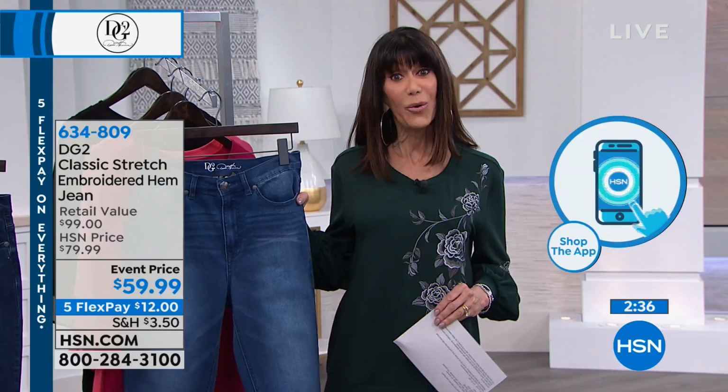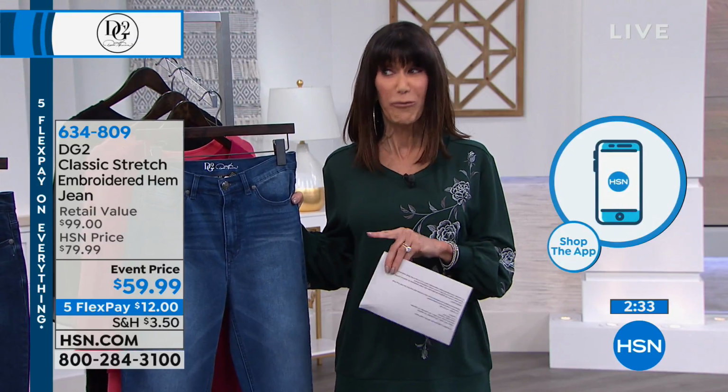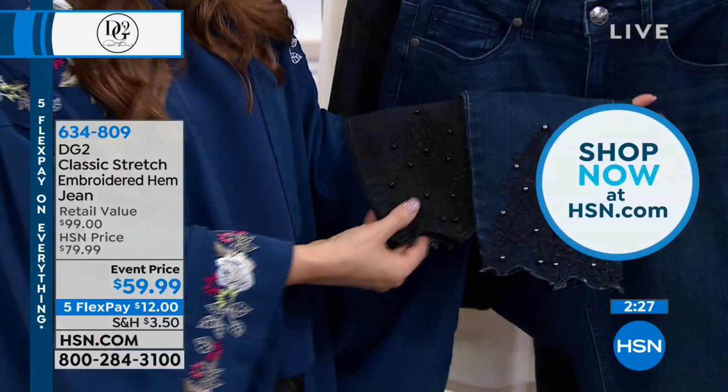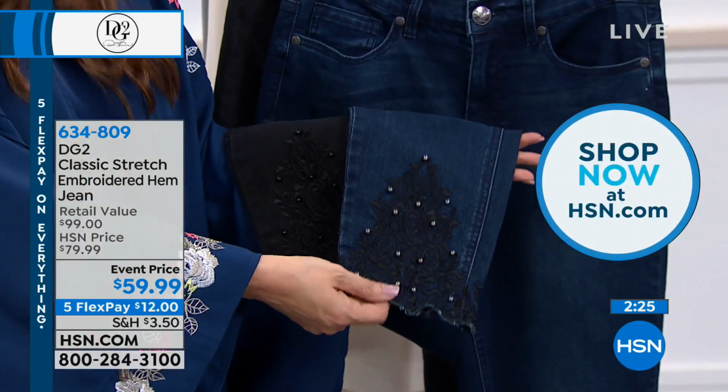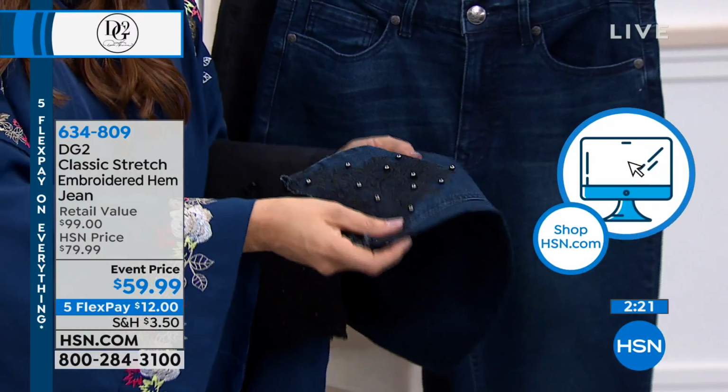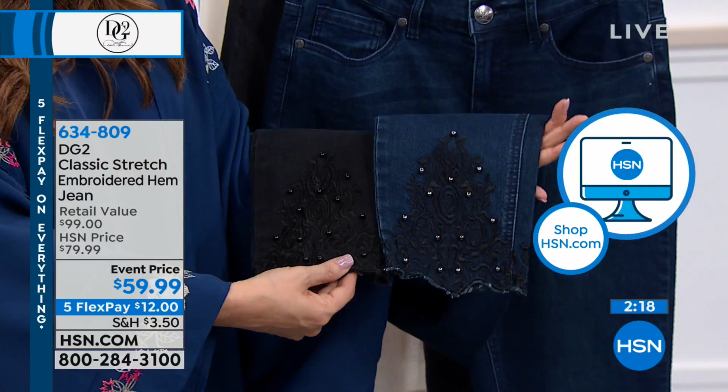Sizes are 2 through 24, but I will tell you right now, in the mid-tone, we only have 4 through 14 left, and only a handful left in the mid-tone. In the black and in the indigo, we have the full range of sizes, and you can see both of those as Siobhan's showing them to you. Sophisticated, the jean that you want in your closet.